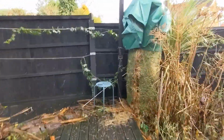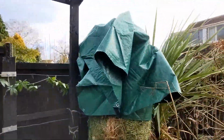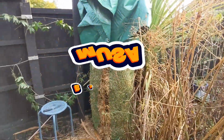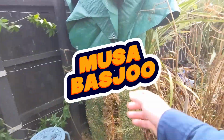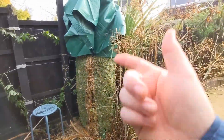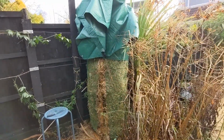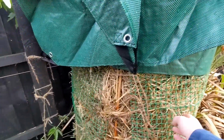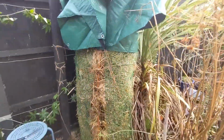Okay, essential plant number 3. You can't really see it at the minute, but it's under there, and it is the hardy banana called Musa basjoo. Now these are, of the plants I'm mentioning in this video, this plant is the least likely to be found in a local garden centre, but they are becoming more common in this country.